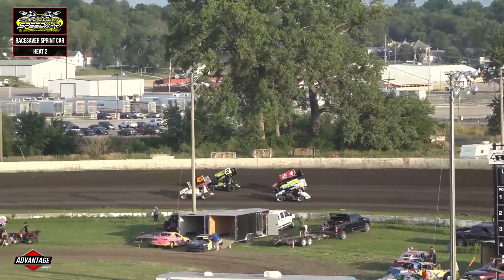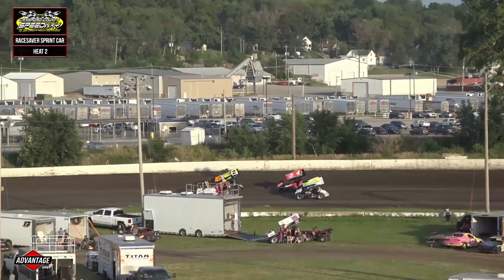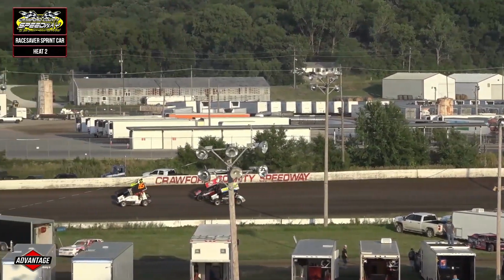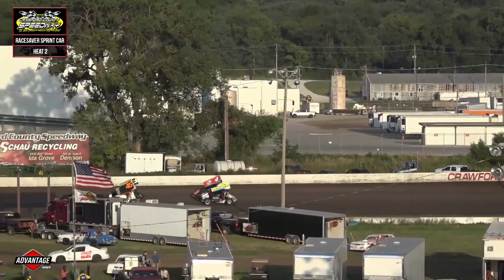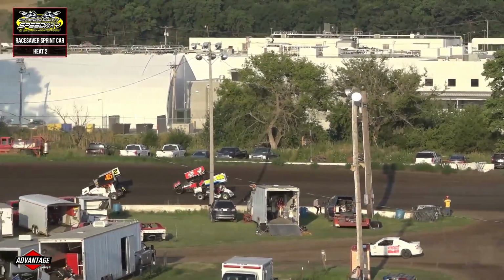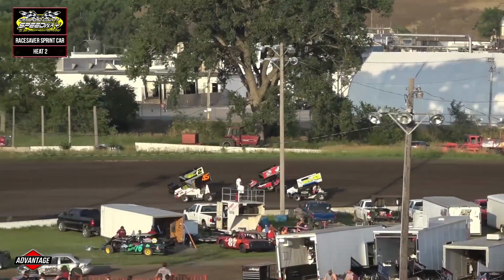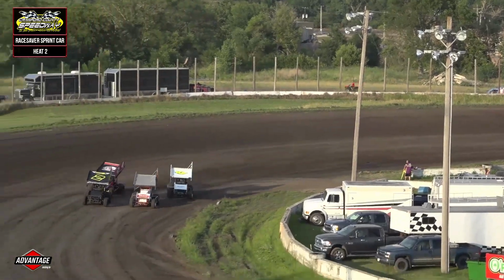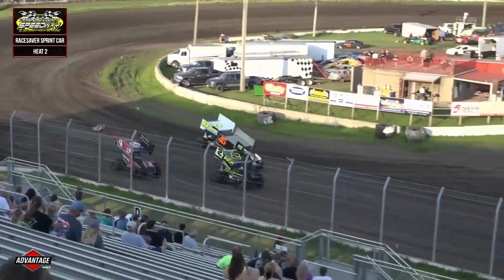Another half dozen laps for this collection of 4 cars. As they make their way down the back straightaway, they will go green this time by. Hurst and Fredrickson set the pace. And we are racing.